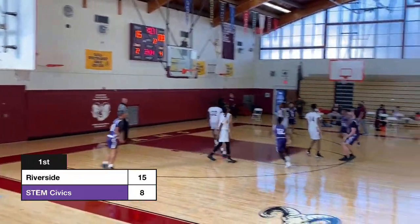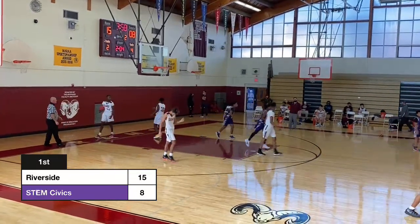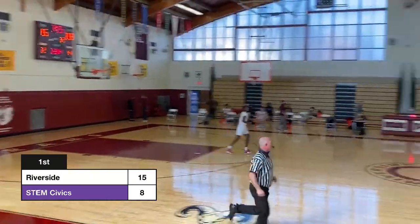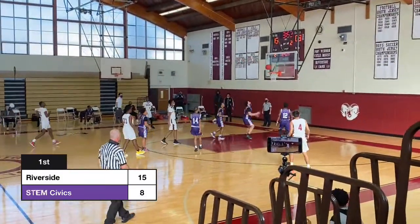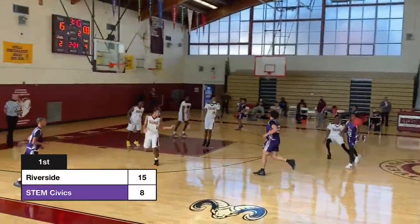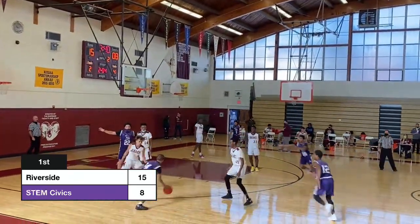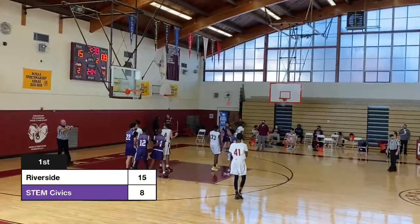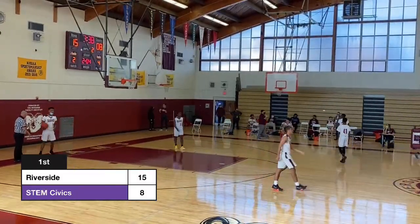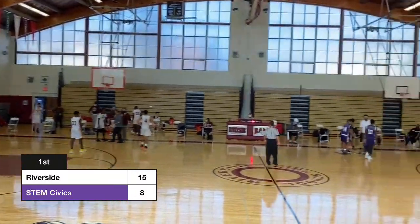Again, attempting to go inside. They get the ball into Moya's hands, but he misses, and he hits that top rope. So that's going to be an out-of-bounds call, and it's going to be Riverside basketball. Riverside makes a shot attempt. It's no good. STEM coming back with the basketball. STEM really wants to get the ball in the paint, and Riverside is making it extremely hard for them to do so. So we have a timeout call.